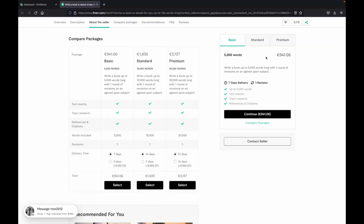an average Fiverr gig for writing a full book. So if we look at the basic package, it's 5,000 words priced at 900 euro. If we convert 5,000 words to pages, it would be around 15 pages. So it's 15 pages of work for almost 1,000 euro. What if you could achieve this with just a simple app that does this on autopilot for you?